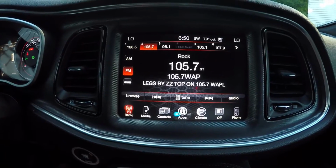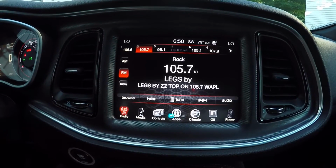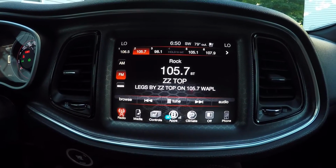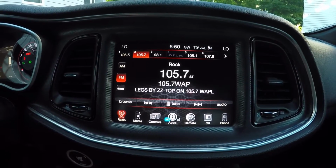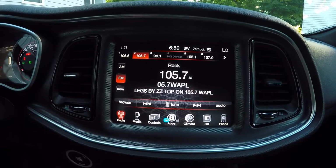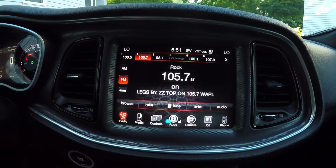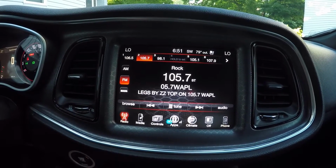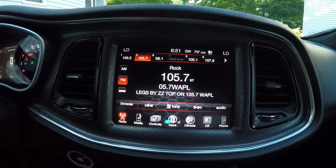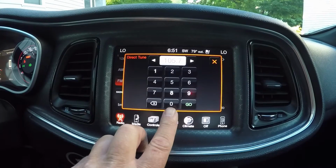And now, of course, one of the greatest features of this car is the Uconnect 7-inch screen, and this allows you to change all of your radio stations. The car does come, when you purchase it, with a year of Sirius XM, and you can change AM, FM, you can create all your presets, you can tune via this button and tune to a specific radio station.